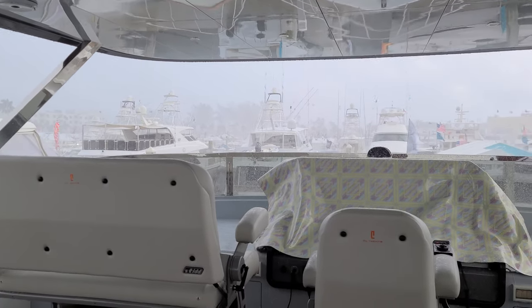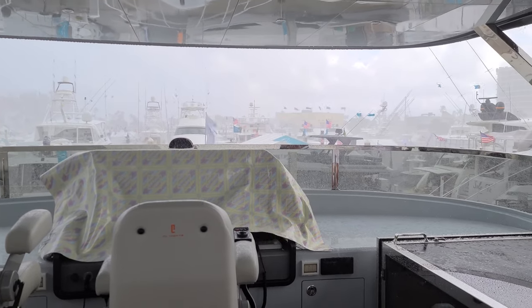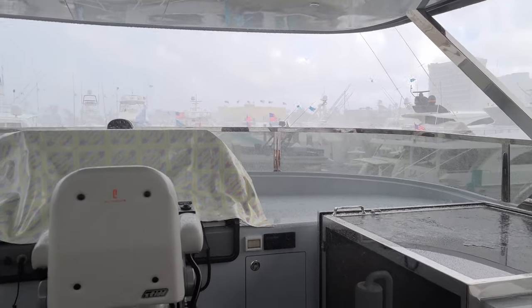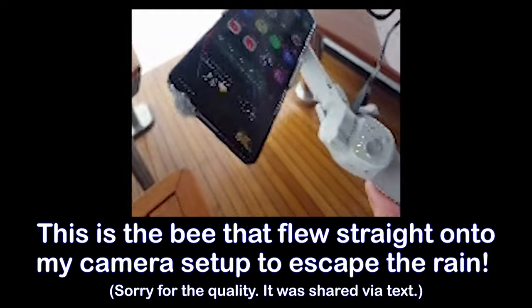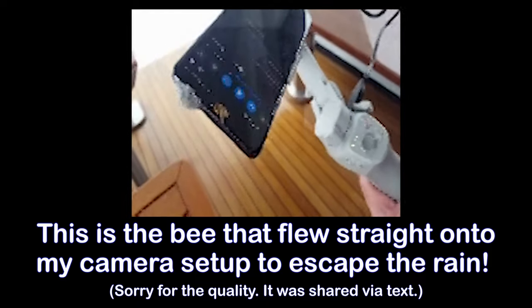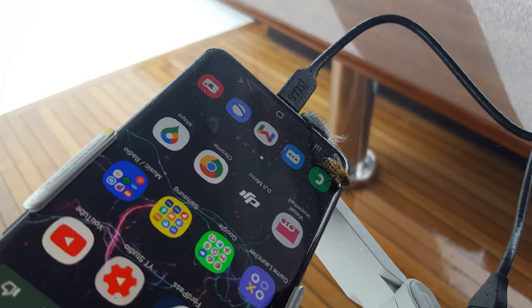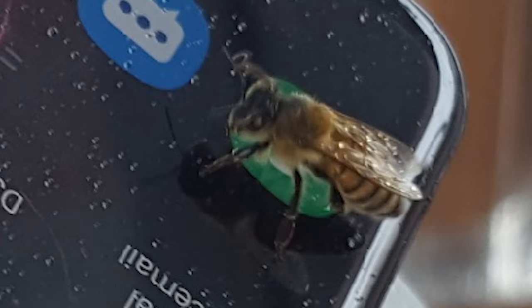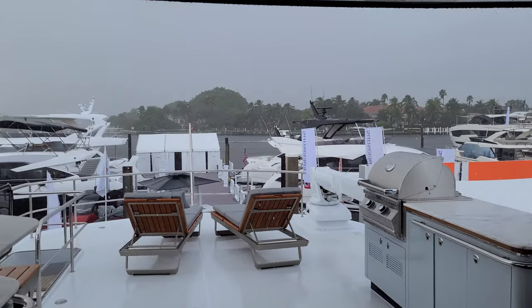Now I have a crew member with me. He's still there, huh? They don't want to leave. He came flying and just grabbed on. Oh, there he went. Alright.